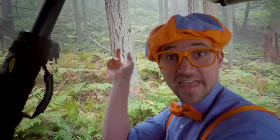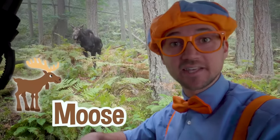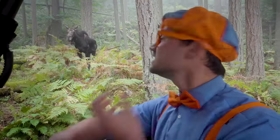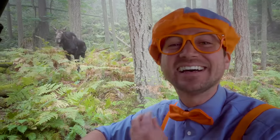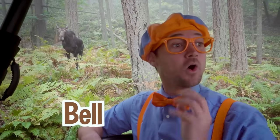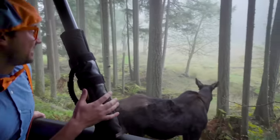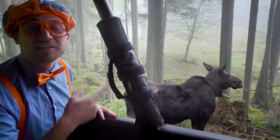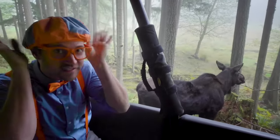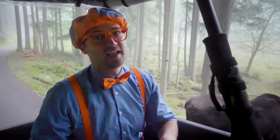Whoa, do you see that animal? That is a moose. One way I can tell that that is a moose is the thing that it has under its chin. That's called a bell. Whoa, and there's another moose over here. Hello, moose. Hey, moose. Do you see how that moose is moving its ears? Yeah, they have some big ears. They can probably hear really good.